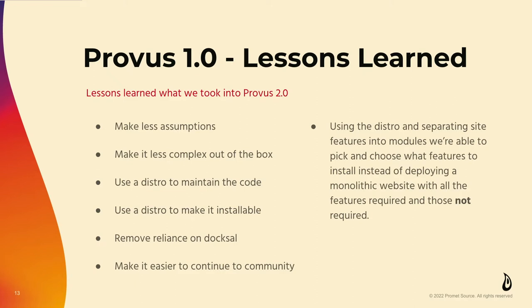We switched to use a distro, which allowed us to maintain the code and make it installable. It allowed us to separate our features so that you didn't have to get a monolithic website installed and then start throwing things out, which was one of the challenges of Provus 1. And make it easier to contribute to the community.